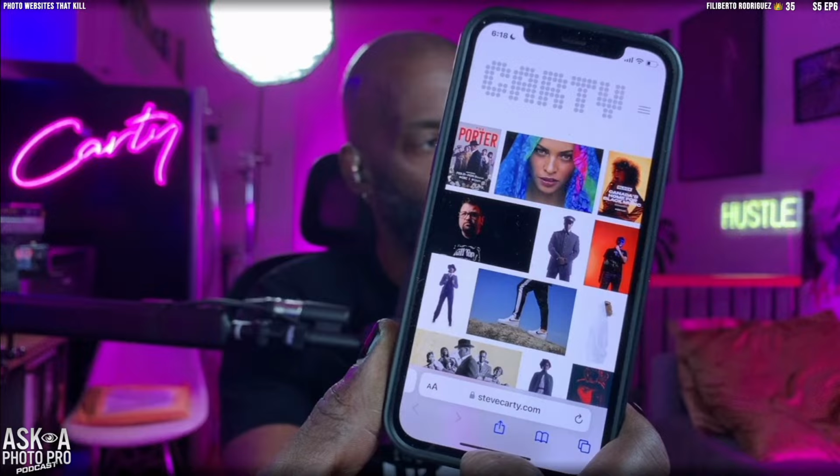Also, number 13, mobile-friendly design. Like, come on. We got to talk about the fact that your website has to also look amazing on a phone. You see that little C icon? That's my Steve Carty. You just touch that and it goes right to stevecarty.com. Of course, I have a mobile friendly, super responsive design.